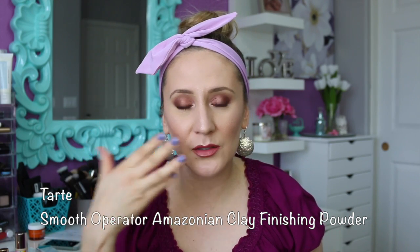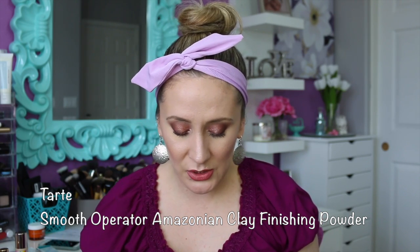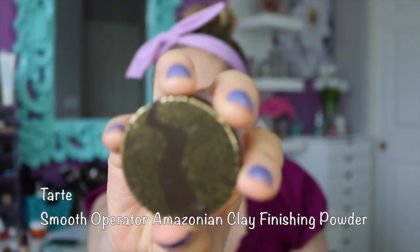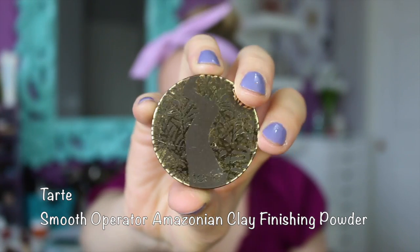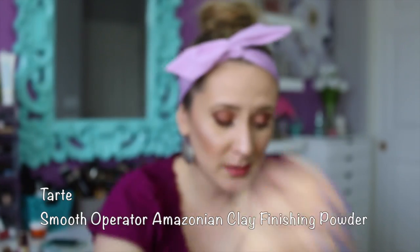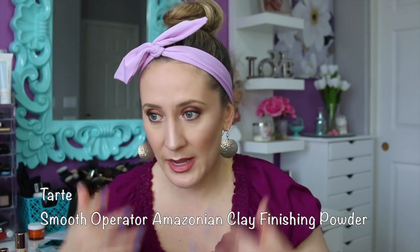Oh my god, the way that it looks under my under eyes, it just smooths the skin so nicely, makes it poreless and flawless. So I would totally consider purchasing this, but I have to get through all my other powders first because I have a ton. But this is really good. I've been enjoying it. I had it on today.